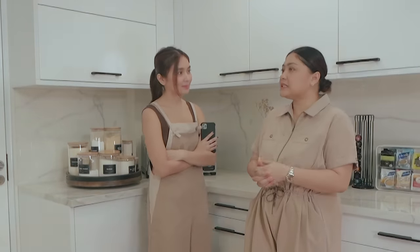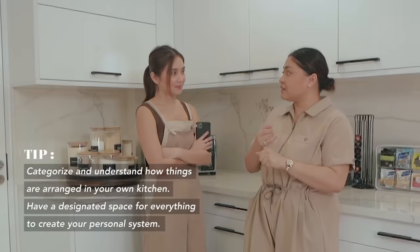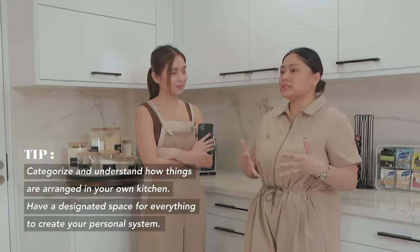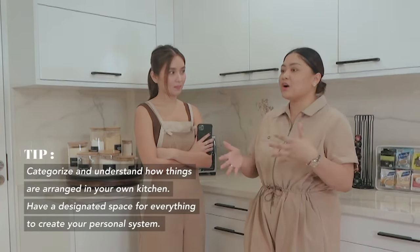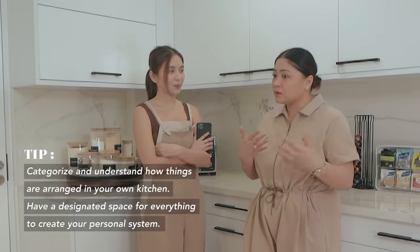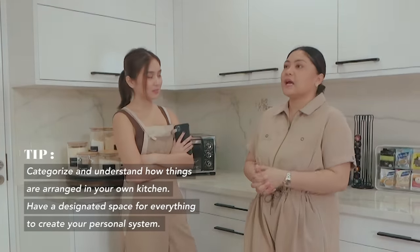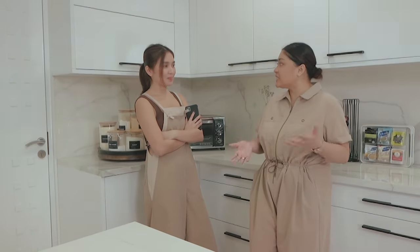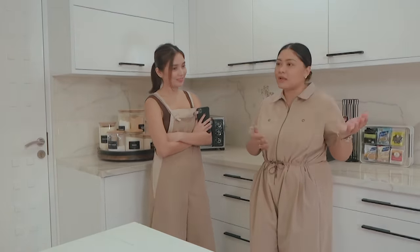Well, everybody saw naman how we organize the entire kitchen. And it's really important that you really categorize. Labeling is just an add-on. But if you understand how things are arranged in the kitchen, then it's easier for people to put it back where it is. Kasi before, talagang malilito ka kasi hindi mo siya na-categorize. Parang walang orientation, kung saan lang may space, doon mo ilalagay.